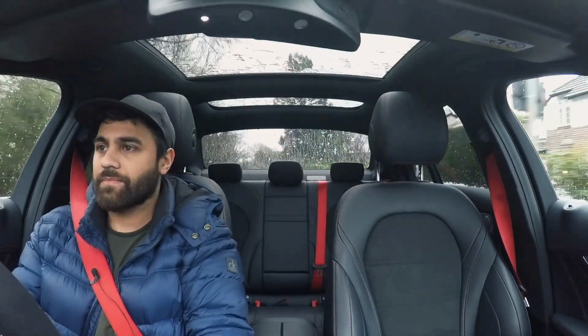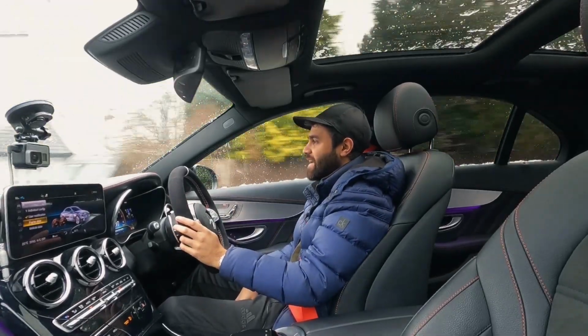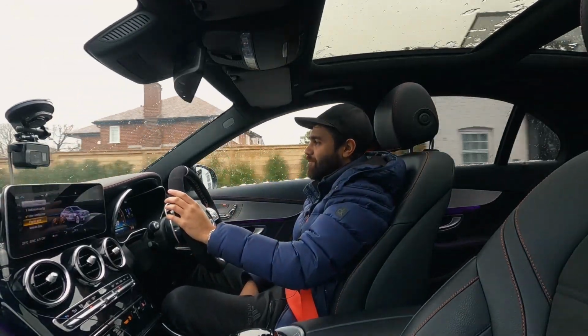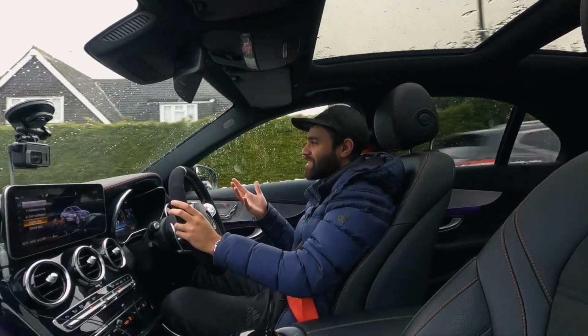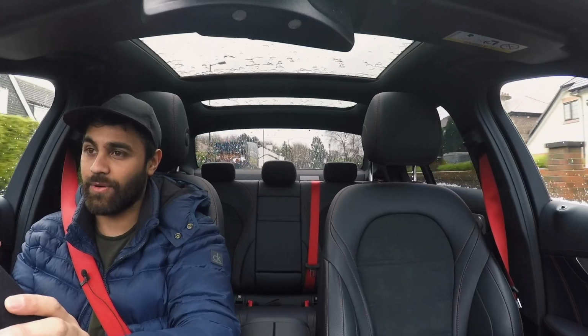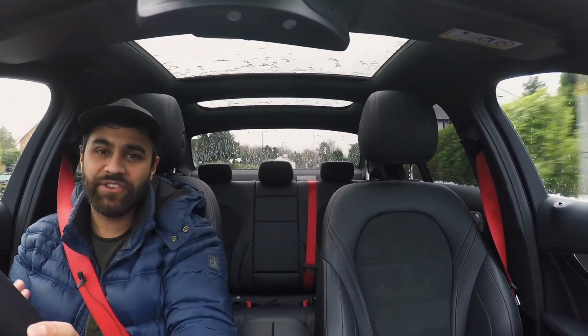And welcome back. Welcome to the new cockpit of my C43 AMG. I'm actually quite impressed with the overall result, considering what I actually had done, and for how relatively low cost in comparison to completely changing the wheel.